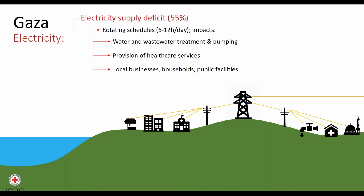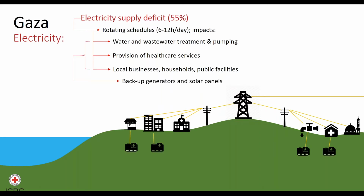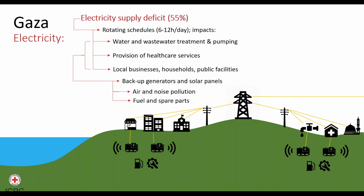So as a coping mechanism, many of those that can afford it have installed backup generators and now increasingly also solar panels. However, running generators also brings a new set of problems to the equation because now we have an issue with air and noise pollution in Gaza, as well as the expense of being able to access fuel and then also get spare parts in Gaza where it's difficult to access these things. It's estimated that there are approximately 100,000 generators in Gaza, and they can consume up to 500,000 liters of fuel per day.